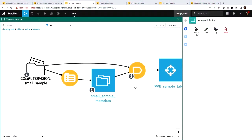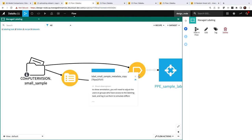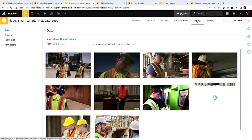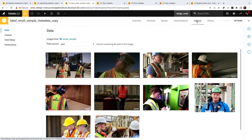So I have some sample data. Let's say I'm doing an object detection task. In this case, the data looks like this, and the job is to identify personal protective equipment and what kind. Are they wearing a helmet? Are they wearing face protection? Are they wearing gloves? You can see how this would be useful on a job site for compliance.